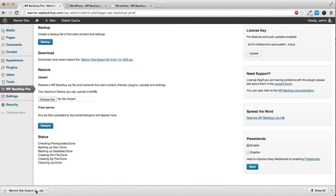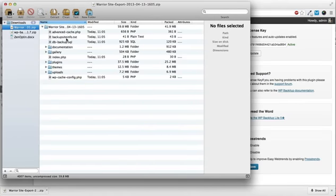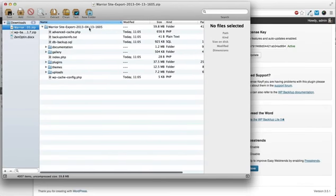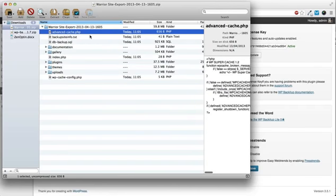So if I dip into the backup zip here, you can see what's been created. We can see we've got the name of the site, the date and the time of creation of the backup zip, and basically you've got a database dump, dbbackup.sql, and the contents of the WP content folder. So you can see plugins, themes, uploads, gallery, documentation. Anything that was in my WP content folder has been added to this zip.